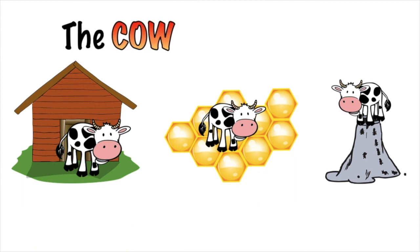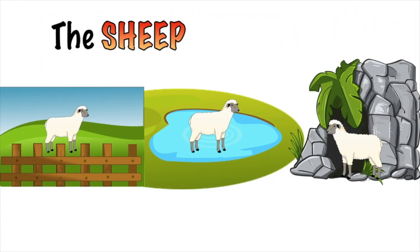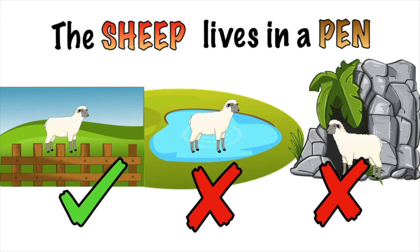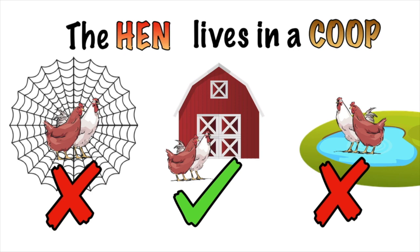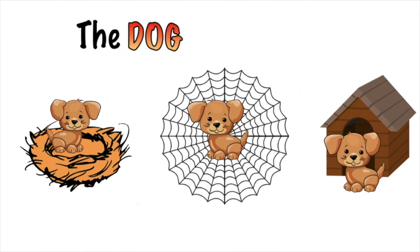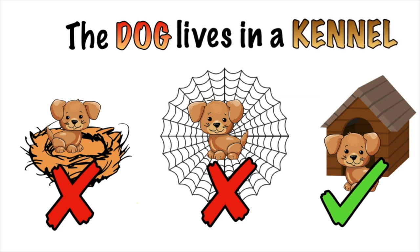The cow lives in a shed. The sheep lives in a pen. The hen lives in a coop. The dog lives in a kennel.